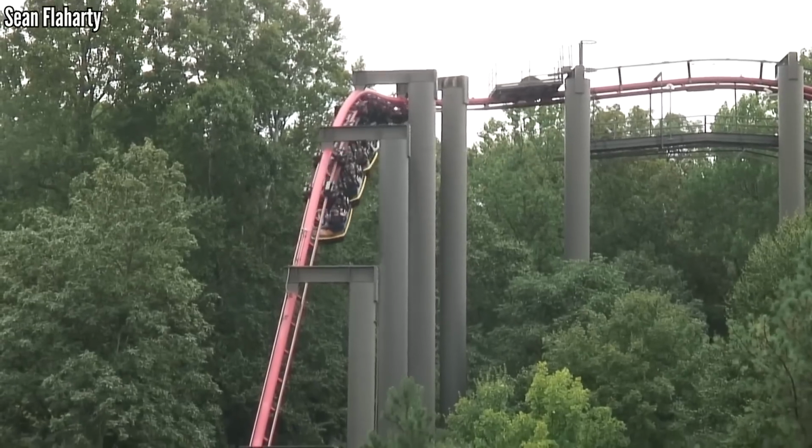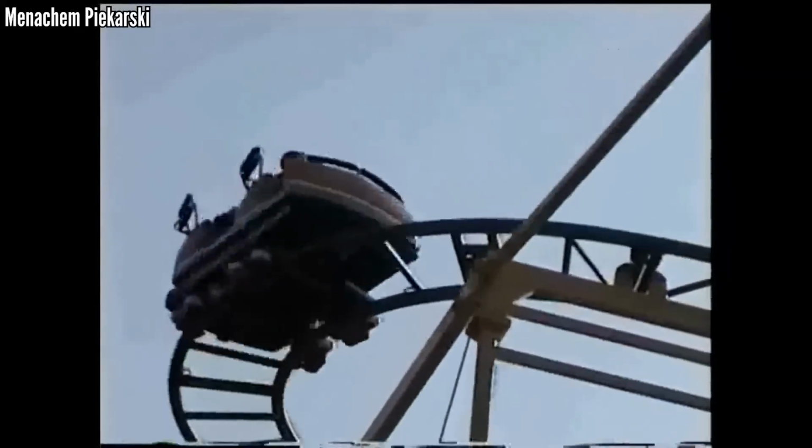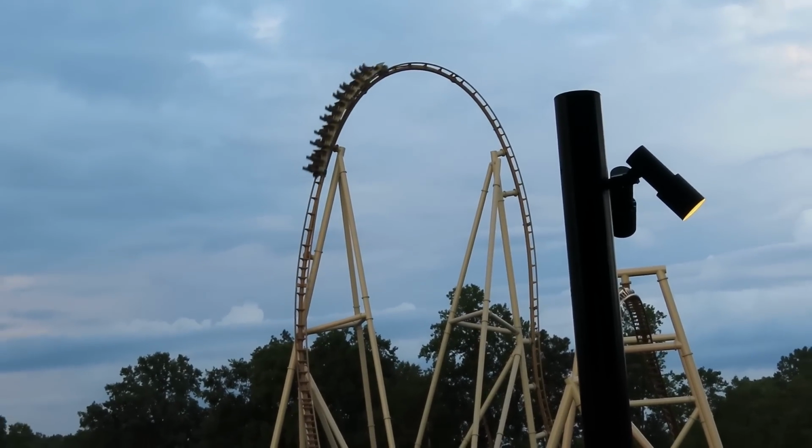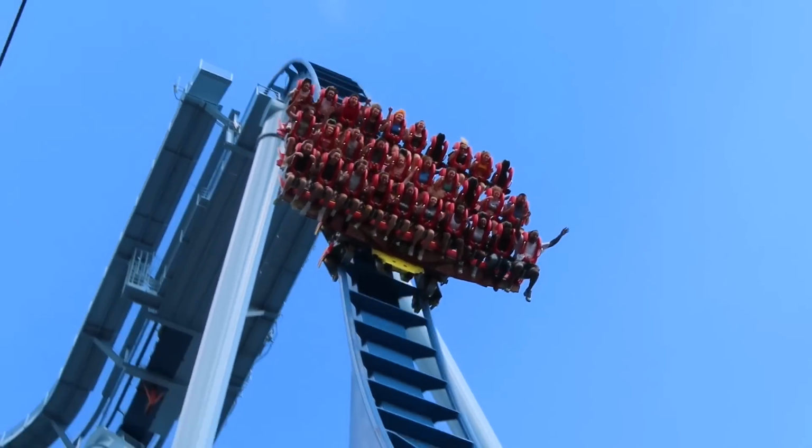Since 1975, Busch Gardens has seen 15 coasters come and go, and there's even one on the way. Today, let's look at every coaster in their history and rank them from worst to best.